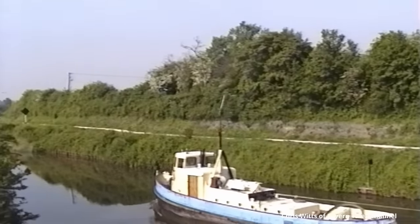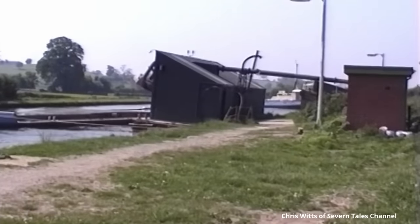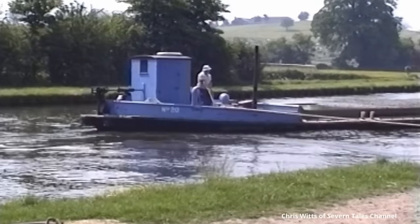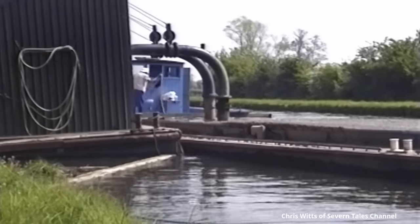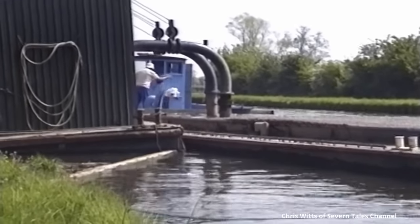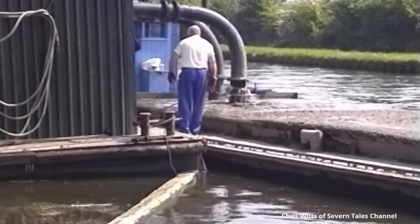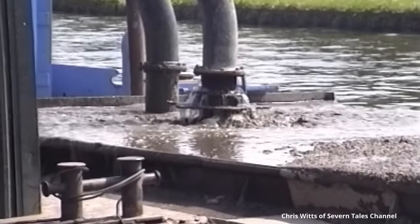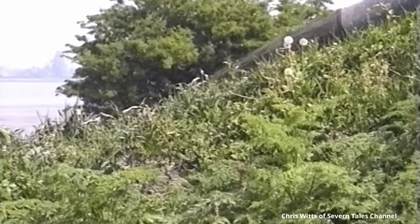The hopper barges were towed to Purton, some 15 miles down the Gloucester and Sharpness Canal, where, moored to the canal bank alongside the River Severn, was a floating pumping station. Two large pipes were lowered into the mud, one pumping water in, the other sucking the diluted mud out. This slurry of mud was simply put back into the River Severn.